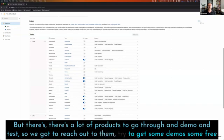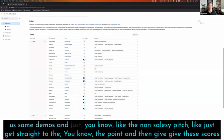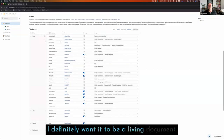So we've got to reach out to them, try to get some demos, some free licenses if we can, because it's pretty expensive to buy all of these. And then maybe even get in touch with the vendors to see if they can give us some demos, just the non-salesy pitch, get straight to the point, and then give these scores and score all of the different products based on the use cases. So definitely bookmark this tab. I definitely want it to be a living document.